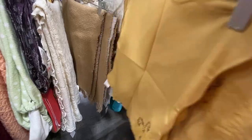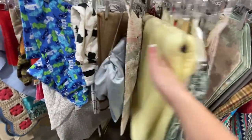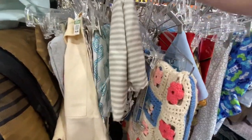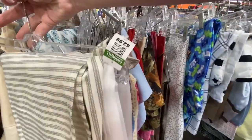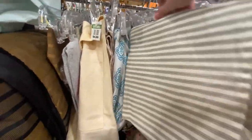I have gotten pretty lucky with linens at this Goodwill. I usually find some pretty neat pieces, even if I don't bring them home. This is a farmhouse style ticking stripe bed skirt. I didn't open it up, so I don't know what size it was, but it looked to be brand new.